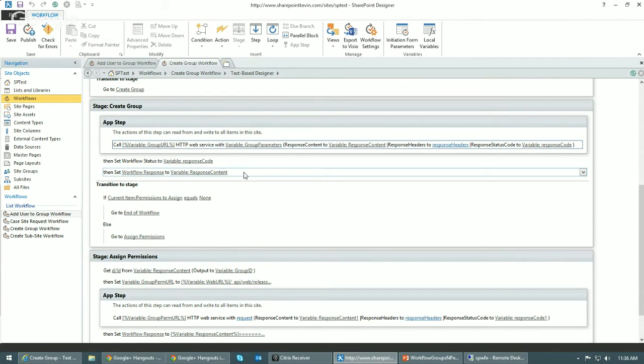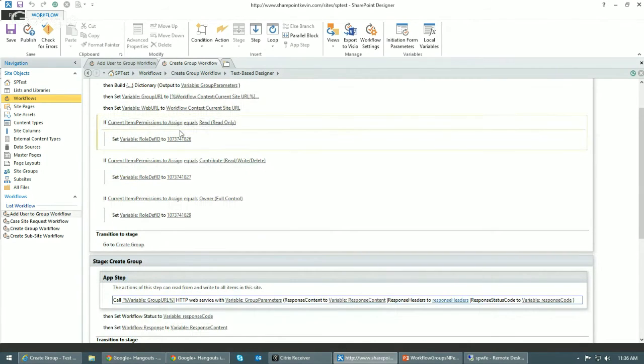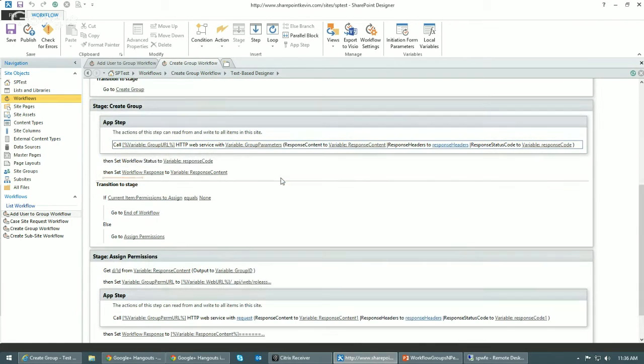And then, because we made the workflow a little smart here to determine what permission level was being assigned, we're also going to take a look at if they assigned the none option, meaning we're not going to assign permission to this group. We're going to just use that for containing people objects.